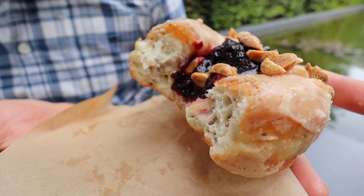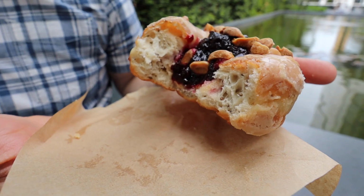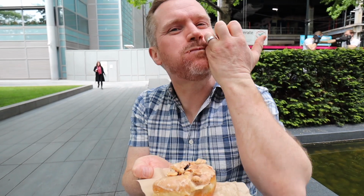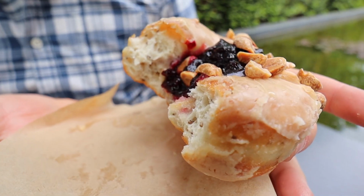Donut's really spongy and the frosting on top is really nice. Got these dark roasted nuts on top. Try and get that blackberry compote in it. That's a big bite. That's damn good, but really messy.